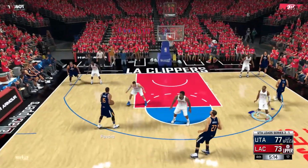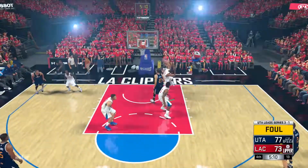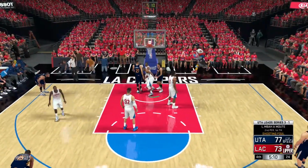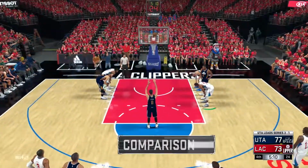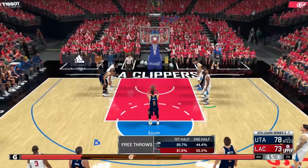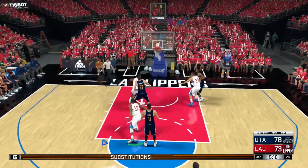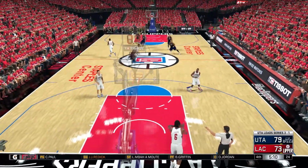Exum kicks to Gobert. Right wing with some arc. So he gets the whistle. Contact on the way up, and 2 shots coming up. And missing opportunities here to extend that lead at the free throw line this half. It's interesting. No free throw attempts for him in the first half. He's finally pushing the action and reaping the reward.